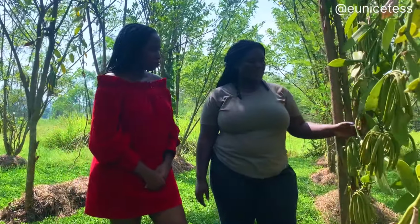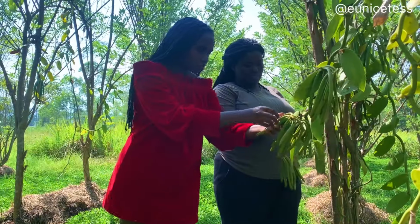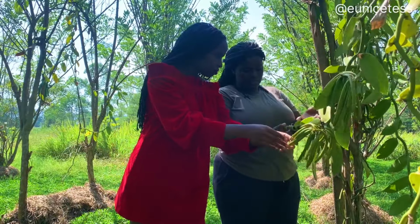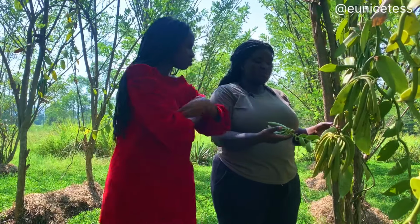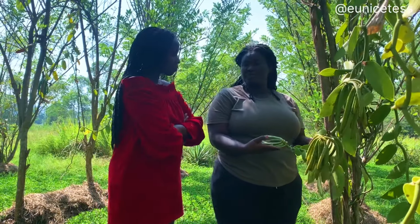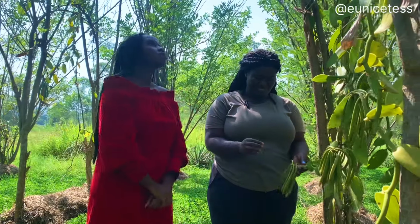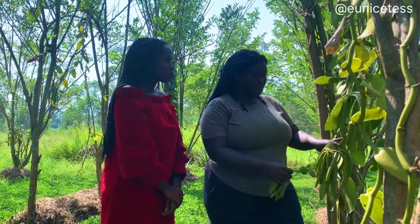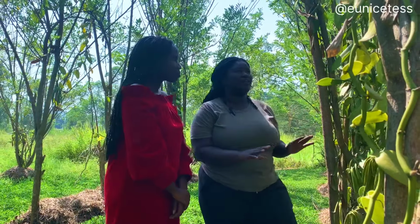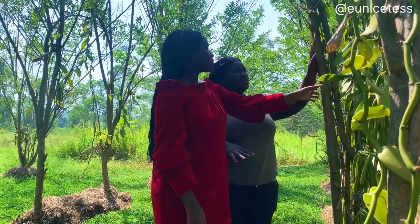So vanilla, basically we plant a vine. So this is called the vanilla vine, as you can see. And then these are the vanilla pods. So it takes 2.5 years for the vanilla to start flowering. Yes, so you have to be patient. However, before we plant the vanilla vine, we plant the grisidia first. This is called grisidia. It helps to support vanilla.